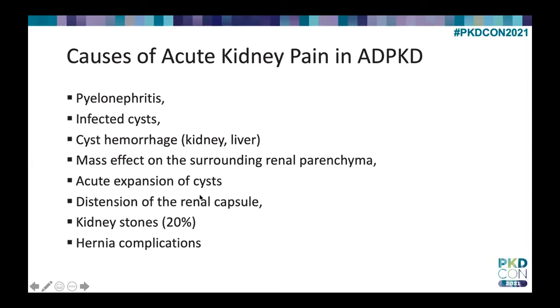And again, the renal capsule is the saran wrap of the outside of the kidney. And of course, when you have polycystic kidney disease, this is under a constant tension. So if there's shifting of cysts, which there always is, this can distend the capsule. And what's important about the capsule is that it has a lot of pain fibers in there. So it's sensing this pain, and so this may give a deep type of pain sensation to the individual affected.